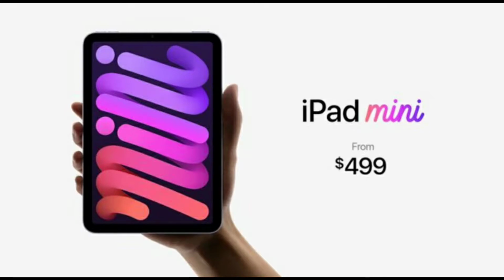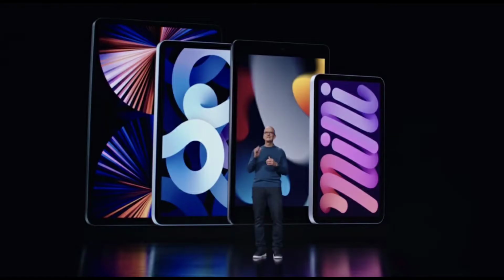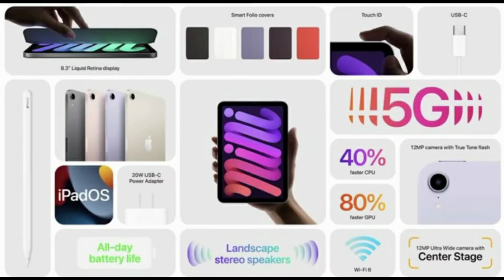Starting from $499, 5G, USB-C, the whole nine. I'm down for it. Apple Pencil support, the wide angle camera on the front, and we're going to get into the specs part of this here in just a minute. I am 100% sold, and I will be copping one immediately.